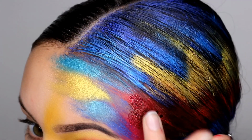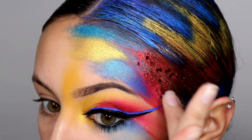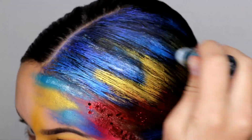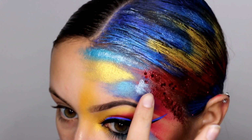Now I'm using NYX Glitter Glue and patting that onto different spots throughout the makeup design and adding glitter on top. Also, I'm using the NYX Roll-On Shimmers, which I'm absolutely in love with, and I've been using those for a very long time.